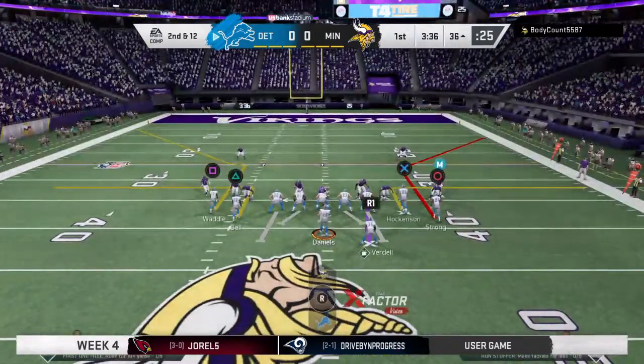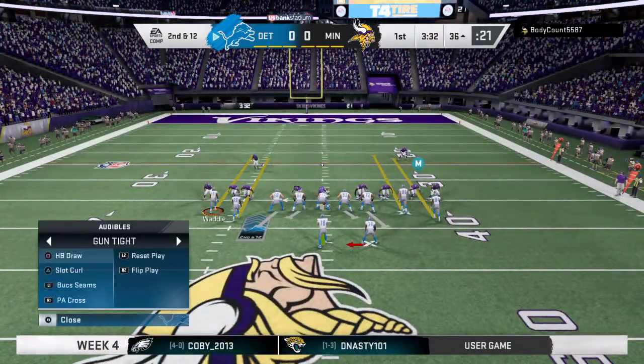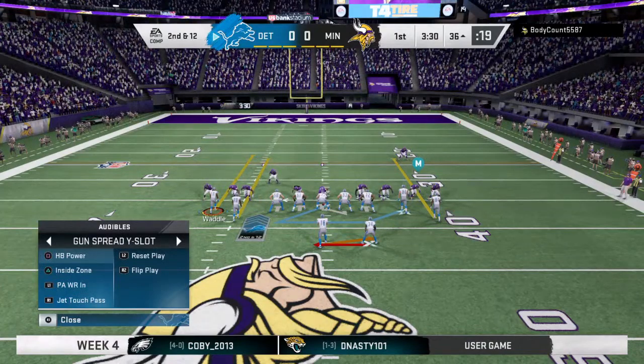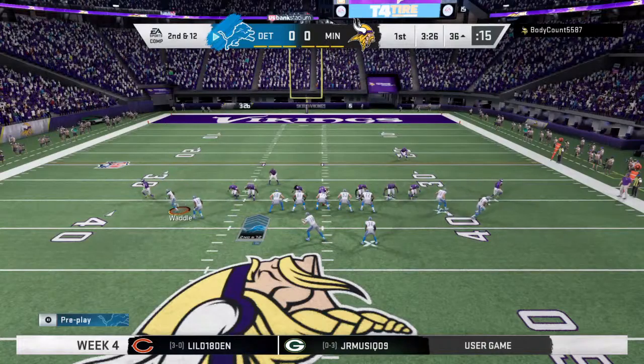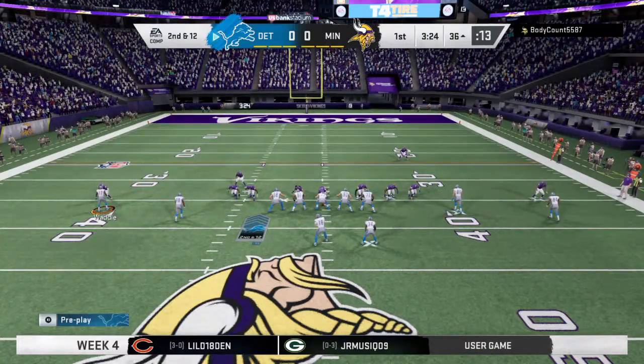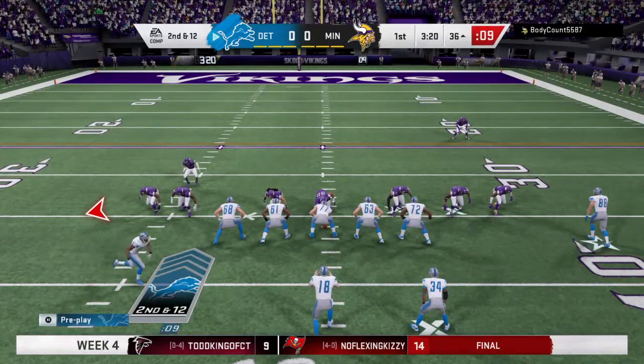Go now. 15 line. You ain't doing nothing today. He's coming. We got double up. Topper. Mike 54. Ready.